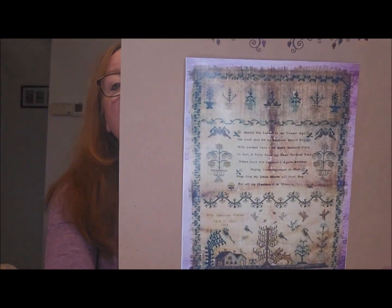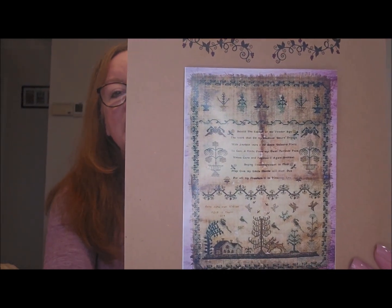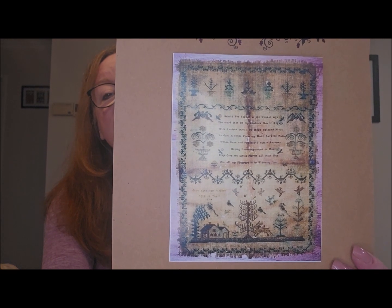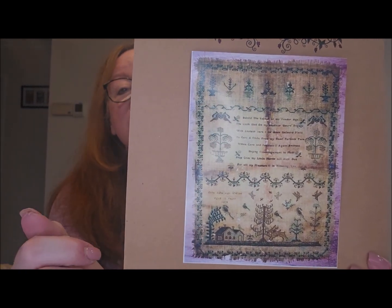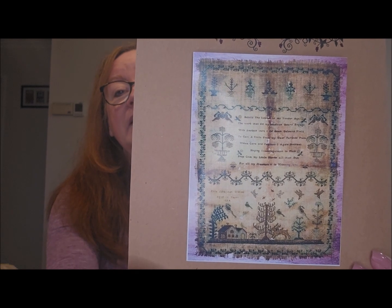And she looks like that. Now this is, I believe, I could be wrong, but I believe this is now available from Fox and Rabbit. She's very cute, but a lot of over one stitching in the verse, but really, really pretty.